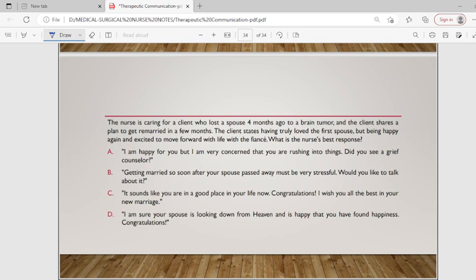So guys, I'm going to leave you with this one now, the last one. We are saying that the nurse is caring for a client who lost a spouse 4 months ago due to a brain tumor, and the client shares a plan to get remarried in a few months. The client states having truly loved the first spouse, but being happy again and excited to move forward with life with the new fiancé. What is the nurse's best response?